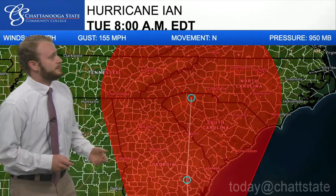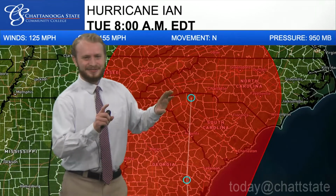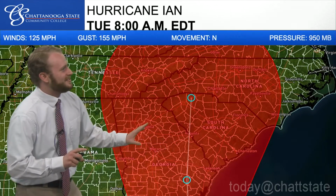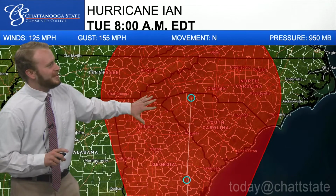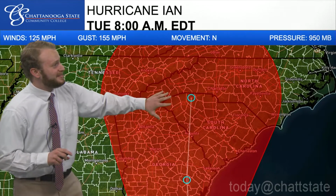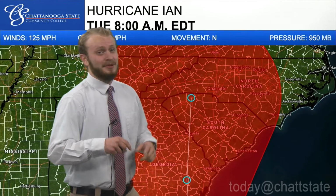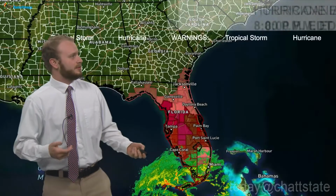And as it moves on to the north, now this is the tricky thing: as of Tuesday morning, there's a lot of uncertainty where this could go. This could go more towards the east, impact the Carolinas, or towards the west. If that does happen by this weekend, Chattanooga and Tennessee Valley, North Georgia, could be impacted by that, mainly rain. We'll talk more about how much rain could occur later on.